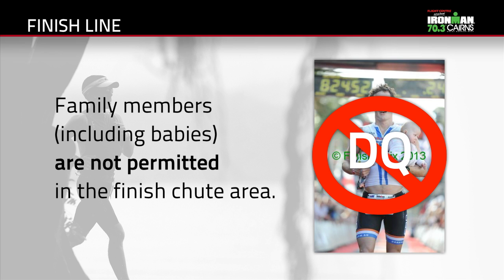Completing an IRONMAN 70.3 is a special experience. Crossing the finish line is the pinnacle. Here's a hot tip: make yourself photo ready. In accordance with IRONMAN rules, family or friends are not permitted in the finish chute. Please let your loved ones know of this rule, as you will be disqualified if this rule is not adhered to. This rule is enforced to reduce the risk of an athlete unintentionally harming themselves, other athletes, or their loved ones. It's also important to respect other finishers and their experience. IRONMAN hopes everybody makes the most of their time in the spotlight.